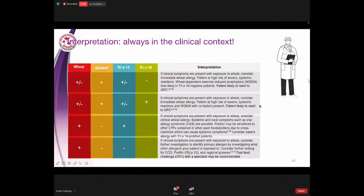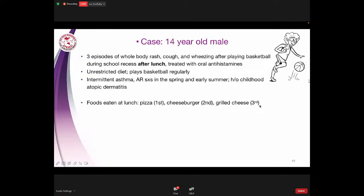So the final polling question is that of a 14-year-old male who presented with 3 episodes of whole body rash, cough, wheezing after playing basketball during school recess after lunch. It was treated with oral antihistamines. He has an unrestricted diet and plays basketball regularly, but he's overall an allergic person. He has intermittent asthma, allergic rhinitis symptoms, and as a child, early in infancy, he had atopic dermatitis. He has eaten pizza on one occasion, cheeseburger on the second, and grilled cheese on the third.